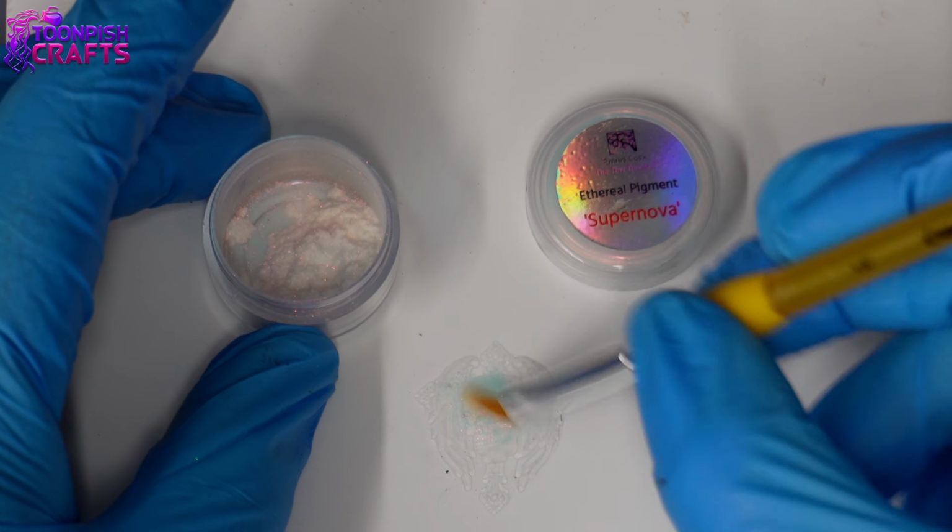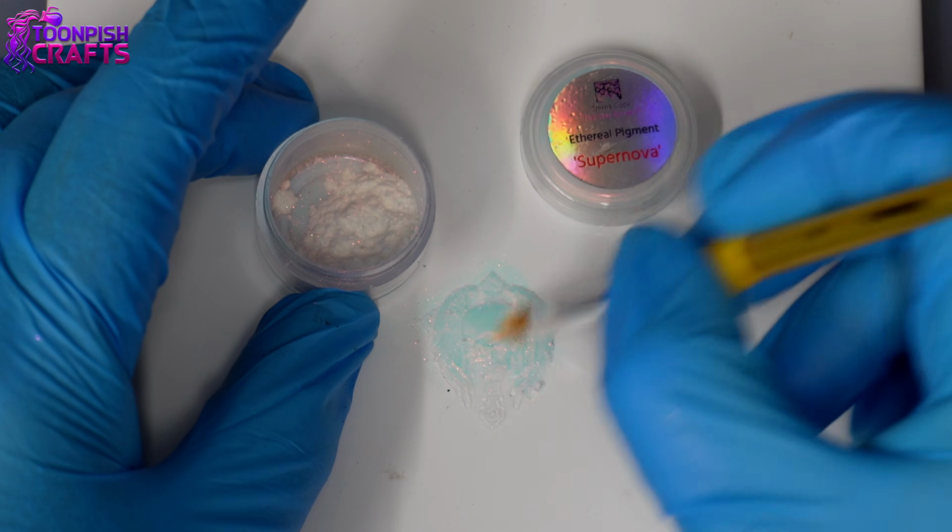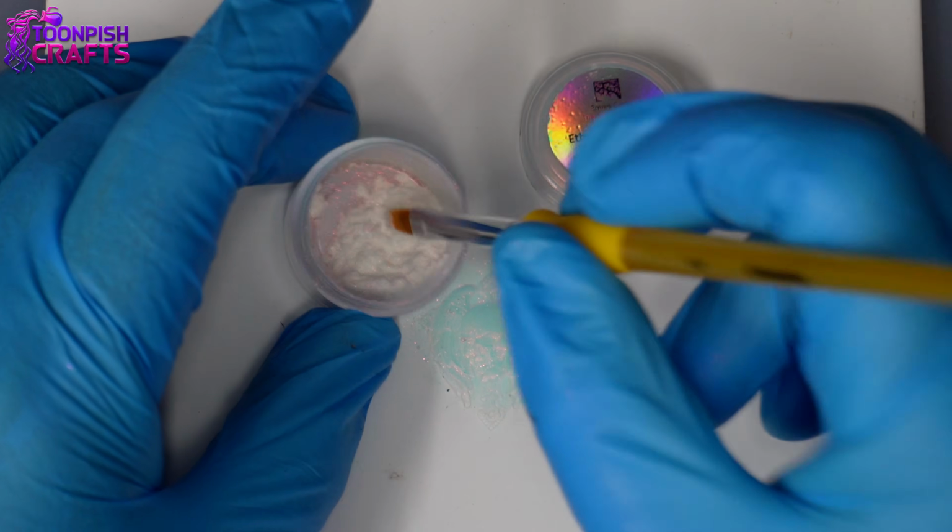And I'm using Supernova for this one. You can't really see ethereal pigments when they're on a white background. Everything looks blue. Take it from me, it's not blue.